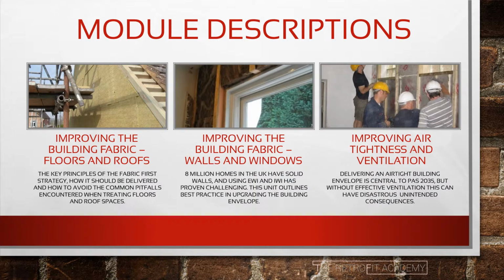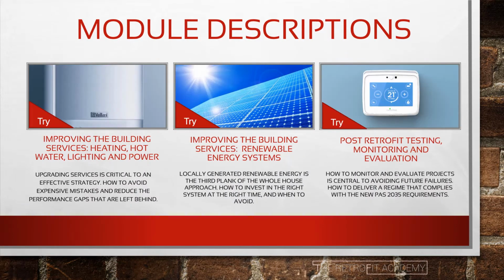The next 3 modules explain how this can be achieved. First, we look at insulating the floors and roofs, then the walls and windows. Finally, we look at achieving airtightness whilst ensuring that adequate ventilation is introduced. Once we've retained as much heat as possible in the building envelope, we move on to upgrading the building services appropriately to reduce energy use and bills. We consider the role of renewable energy in retrofit before finishing with a detailed overview of the PAS 2035 requirements for testing, monitoring and evaluation.